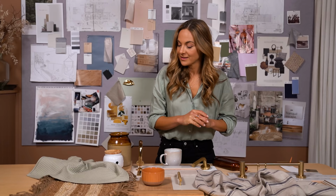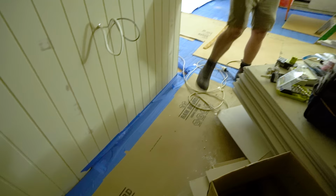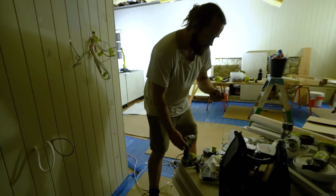So that right there, guys, that is our kitchen. And just quietly, I'm loving it. Are you winning? We are. Are you?